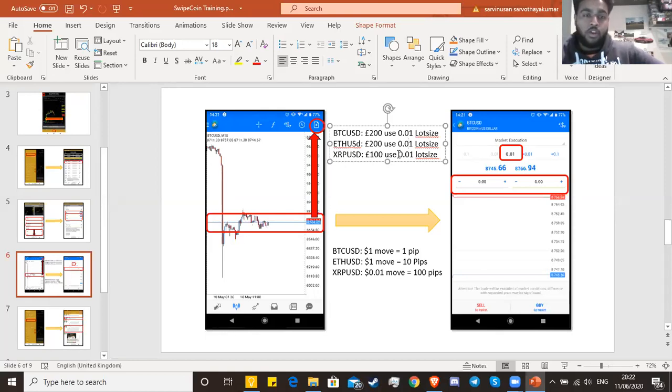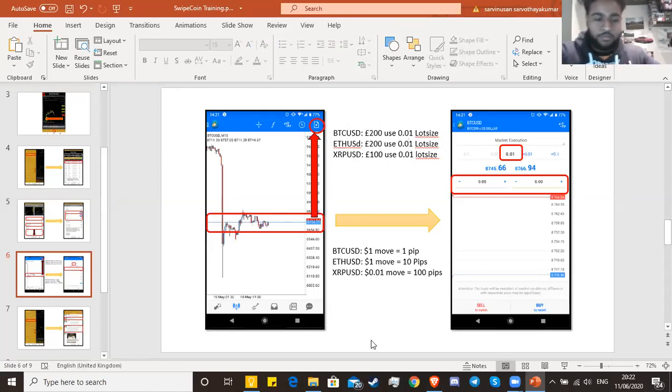That means for Bitcoin, only use 0.02 lot size, right? If you want, you can split that position up. So 0.01 for TP1 and then 0.01 for TP2, right? But it adds up to 0.02, right? Let me know if that makes sense.